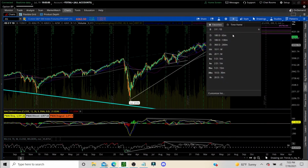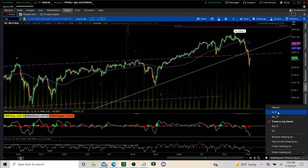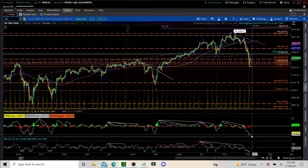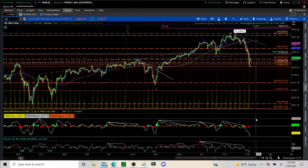ES on the 65. Notice that on the 65-minute chart, this is equivalent to the hourly chart. We like the 65-minute candles just so they're even throughout the trading day. You see that we are oversold. The MACD is starting to cross back over, so that's why we played the bounce.